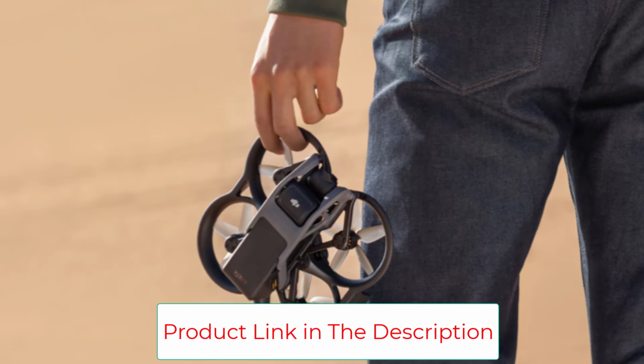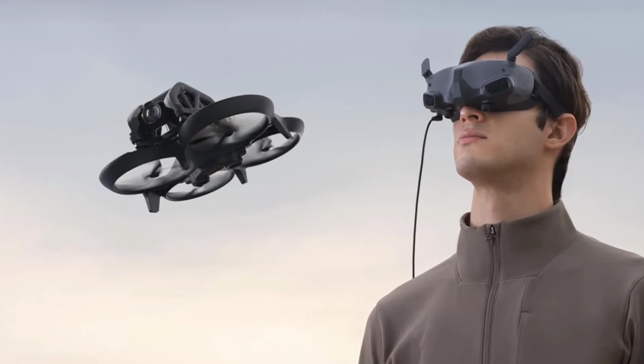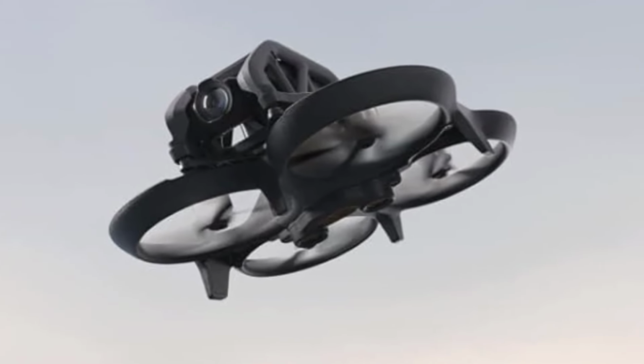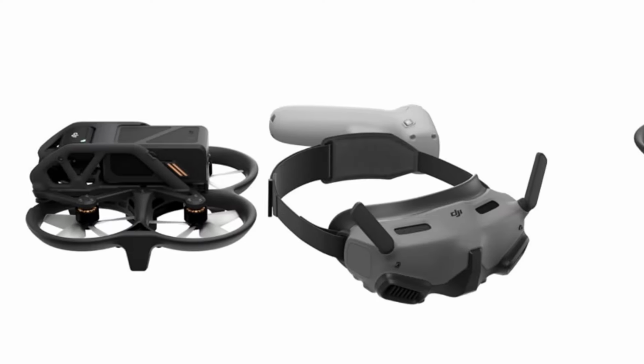Backed by flagship transmission, get a sharp and responsive HD live feed with DJI O3 Plus video transmission at distances of up to 10 kilometers. Note, DJI Goggles 2 and DJI RC Motion 2 controller provide an immersive sensory experience with intuitive control via hand and head movements, and more powerful functions bring more advanced flight modes.